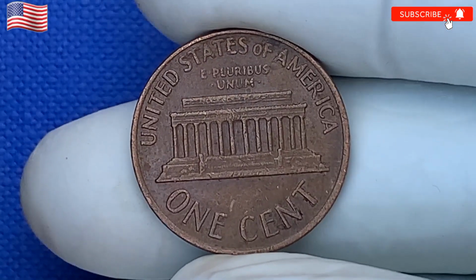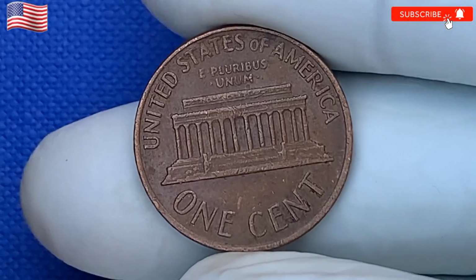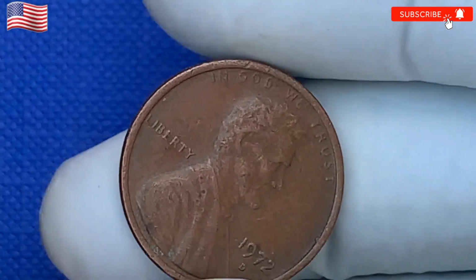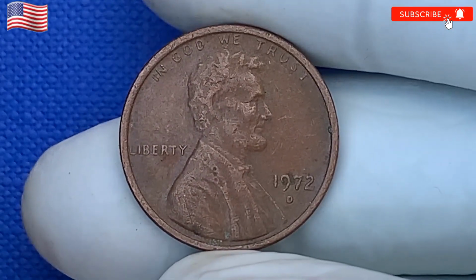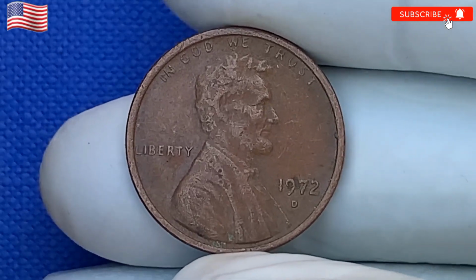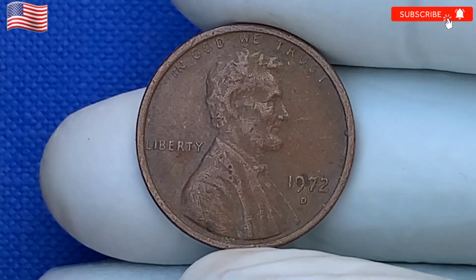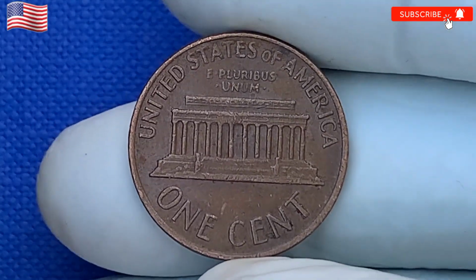If you think you've found one of these valuable 1972 Lincoln pennies, the next step is to get it professionally graded. Grading determines the coin's condition, which is crucial to its value. Coins are graded on a scale from 1 to 70, with higher grades meaning better condition and higher value. A coin in perfect condition can fetch much more than one that has been heavily circulated, so it's worth having it evaluated by a professional grading service.